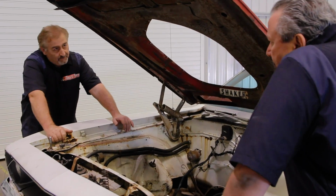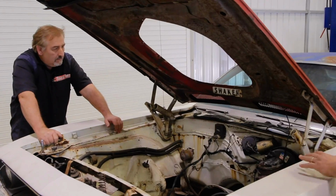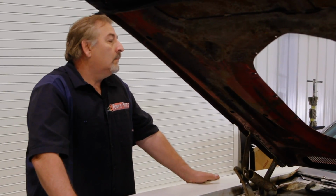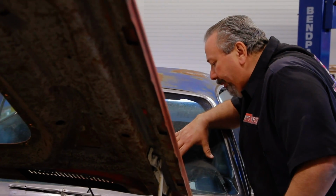Fender tag's not on the car. I believe the owner has that and the build sheet still. Right. Let's look at the VIN real quick. What we're looking for here is to confirm that it really is a Hemi Cuda VIN number on the car, which is BS23R0B, which decodes to B is the Barracuda body line.